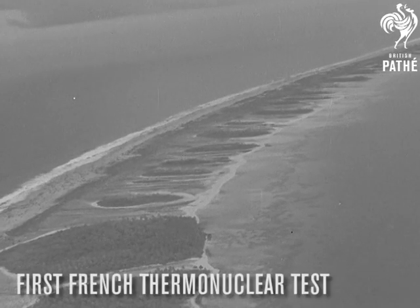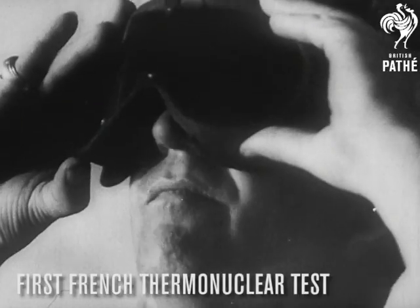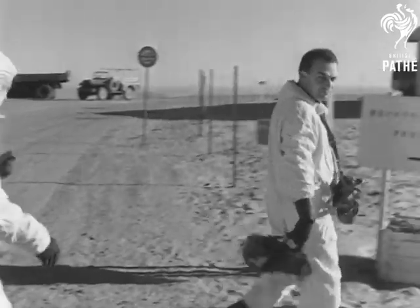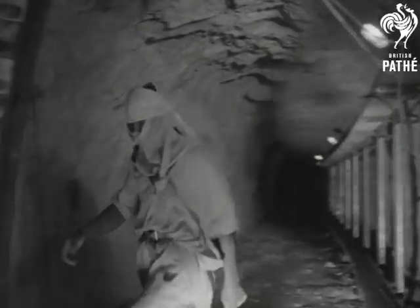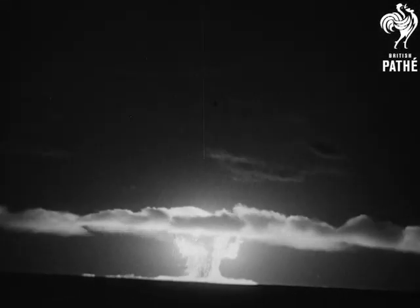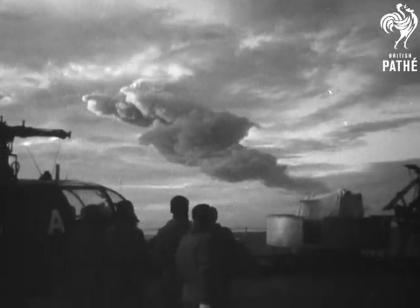French nuclear testing base at Mururoa Atoll and the countdown well advanced for the first A-bomb explosion. French scientists have moved from their Sahara test ground to this atoll, 500 miles from Tahiti. After the explosion, a number of countries protested. But the French plan many more tests.